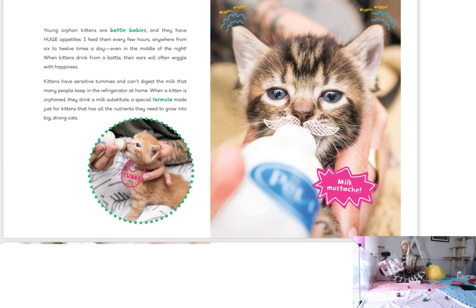Kittens have sensitive tummies and can't digest the milk that many people keep in the refrigerator at home. When a kitten is orphaned, they drink a milk substitute, a special formula made just for kittens that has all the nutrients they need to grow into big, strong cats. And right there you can see that's baby Numpkin, and he is drinking from a bottle. And here we have, with our little milk mustache, baby Bear Claw, and his ears are wiggling with joy.